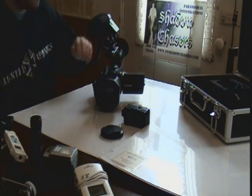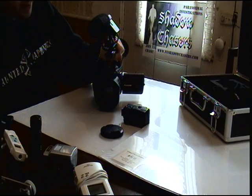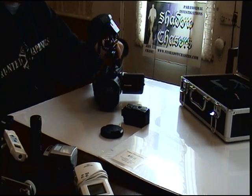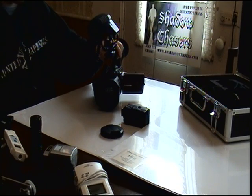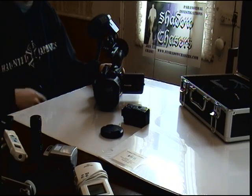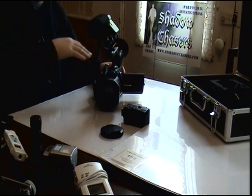I am going to be reviewing one of my favorite pieces of technology and favorite cameras, not available for everybody, the AG-DVC30 Panasonic 3CCD camcorder. This is my favorite piece of technology. Again, not available for everybody. This is a professional level camcorder.